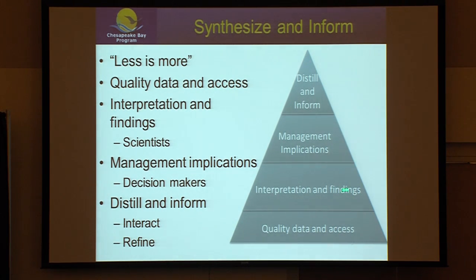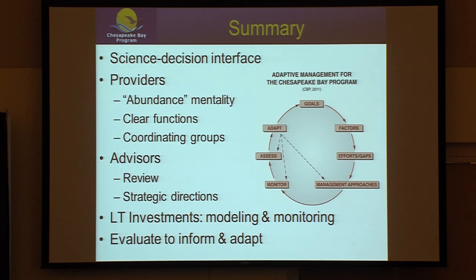So we need to be able to work with the scientists to get your findings and interpretations on sound scientific footing, but you need to refine that more when you're starting to talk about the implications for decision makers, and then you need to refine and distill it more when you're giving them policy options. So just to summarize, you know, we really depend on this science decision interface. Groups of both providers and advisors try to emphasize long-term investments in modeling and monitoring, and then use that to evaluate and adapt in this decision framework.